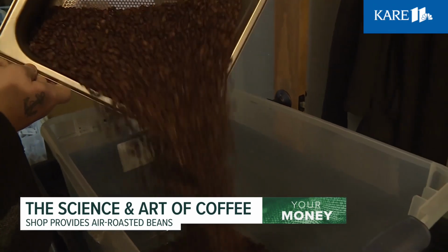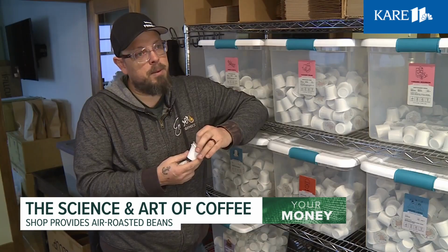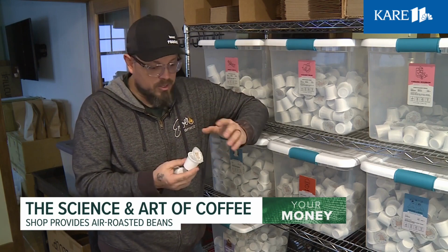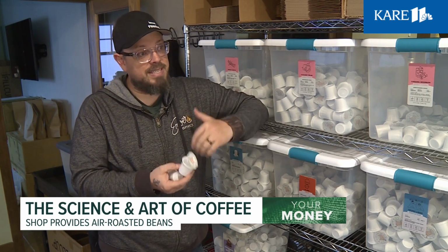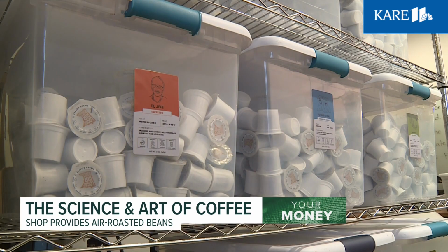Here at Ember Coffee, they're also experimenting with coffee pods. A lot of the coffee that people buy on the grocery store shelves or at a big box store that is single-serve packaging, actually the coffee is stale. Matt says it has to be, otherwise the pods would explode.